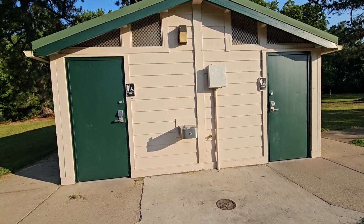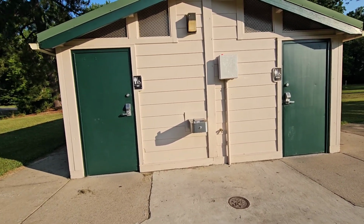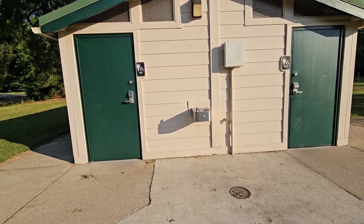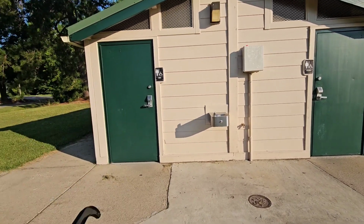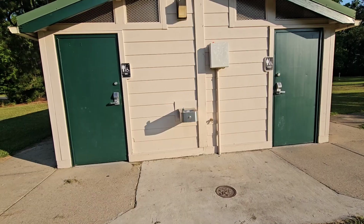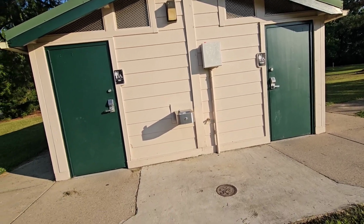Bonus bathroom check unlocked. They do in fact have a full restroom here, but I will probably say definitely use the bathroom before coming here because I did check in there. They are one person stalls, so it's just one women's, one men's, and it's not the nicest ever, but it's still better than a porta potty. So a win is a win.